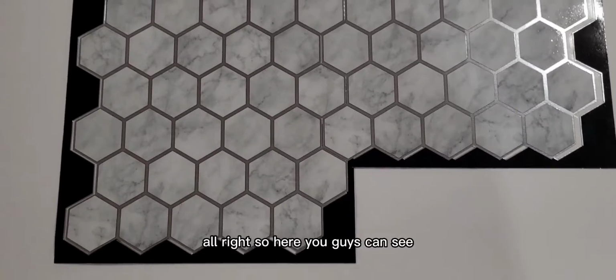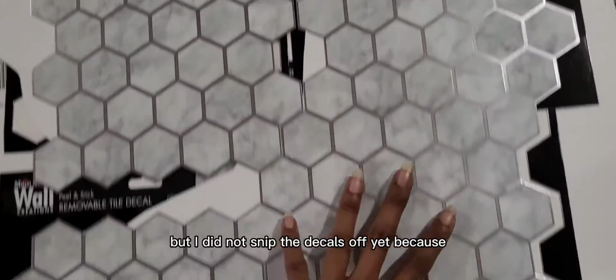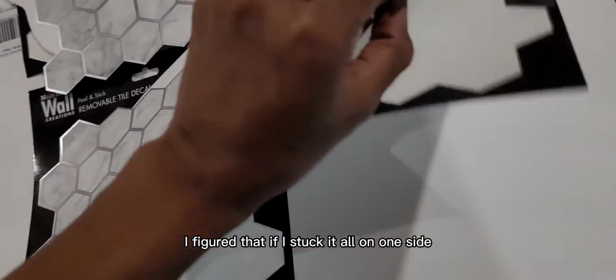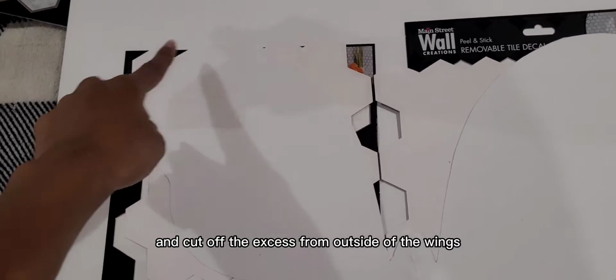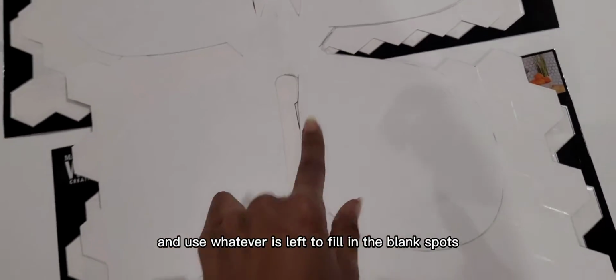Alright, so here you guys can see I've covered the entire set of wings that I just cut with the decals, but I did not snip the decals off yet because I figured that if I stuck it all on one side, all I'd have to do really is flip it over, there you go, and cut off the excess from outside of the wings and use whatever's left to fill in the blank spots.